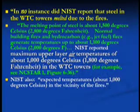and plus or minus a little, but over 1500 centigrade. Now, quoting from NIST, and on this I agree with them, in no instance did NIST report the steel in the towers melted due to the fires. The melting point of steel is about 1500 Celsius, 2800 Fahrenheit.